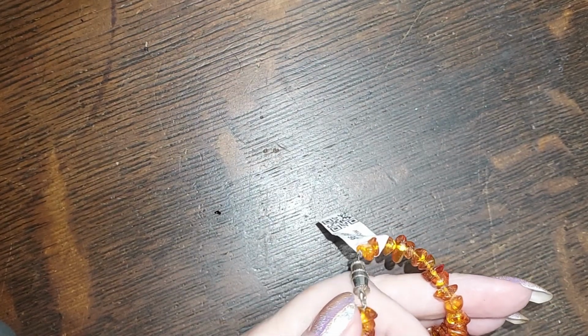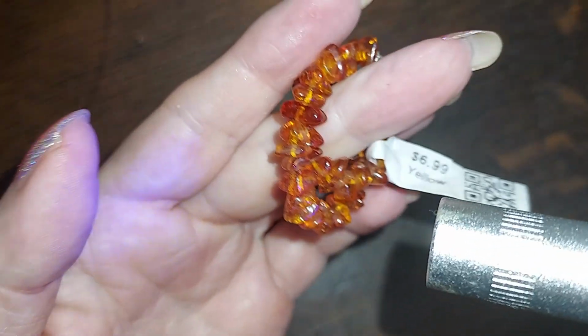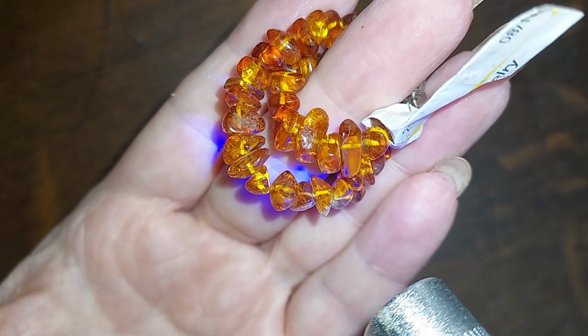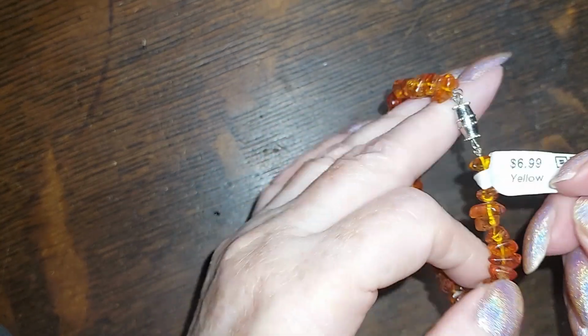4. This is amber. I'm pretty sure. Yep. I don't know if you can see the green glow, but it's a tiny little bracelet. I think it's made for a child. I can see it on some places, but not others. So that's a child's amber bracelet. And apparently it was $7. But I'm going to do it for 4.